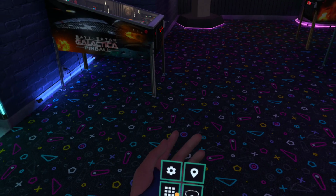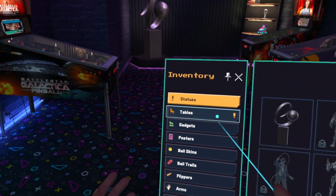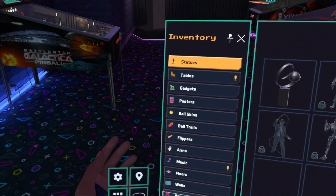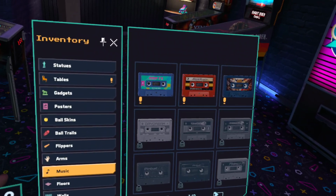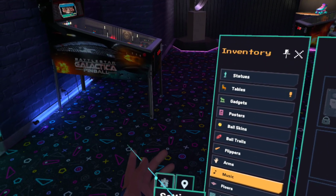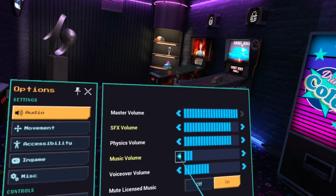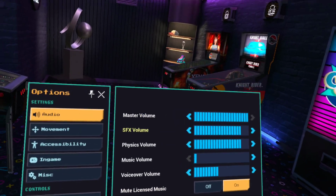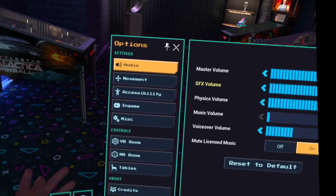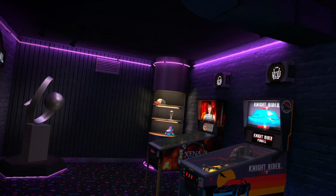Alright, so let's go into settings and music, tables, gadgets, music. Here we go. That's not it. Settings, there we go. Music. I keep turning it down and it keeps going up. And it says mute license music on. So evidently, hopefully, those that we had the music to aren't there.